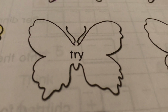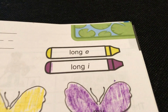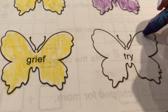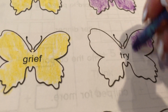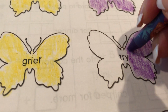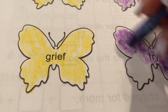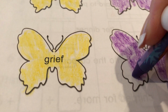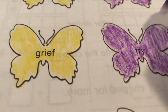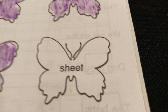Okay, push pause if you need to. What do you think about this one? Is that tree or try? Yep, it's try. Which sound? Long I, purple, try, I. Let's say try 3 times. Try, try, try. We should always try to do our best, just like Joseph did. He always would try to do his best. Push pause if you need to.